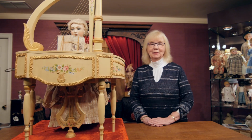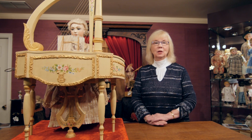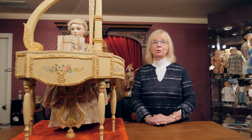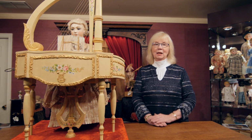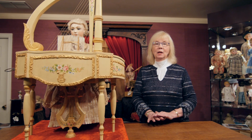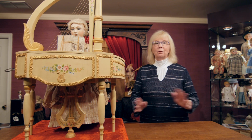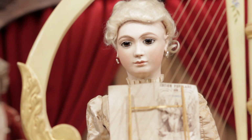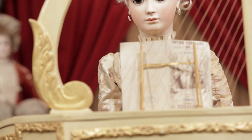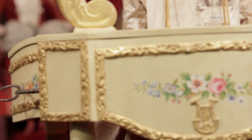Hi, Florence Theriault here, and I'm so happy and privileged to show you some wonderful music, motion, and fancy from 100 to 150 years ago. Beautiful automatons, mechanical musical pieces with antique bisque dolls that showed a variety of activities from humorous scenes to evening galas to dancing to all sorts of cultural phenomena that were popular at the time.